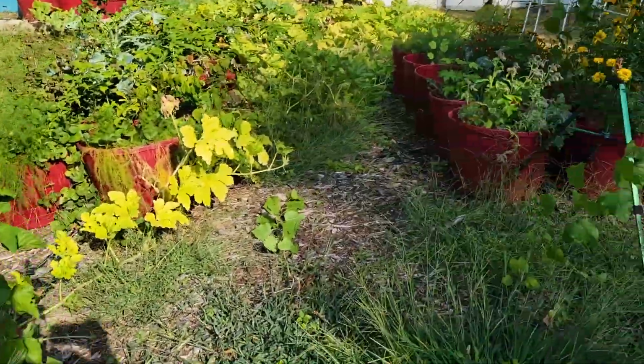So yeah, that's kind of it for the garden. Everything's kind of winding down. I haven't really probably taken care of it as best I could have since school started, but we're still getting things. I'm still getting harvests, and I'm still having fun, so that's all that matters.